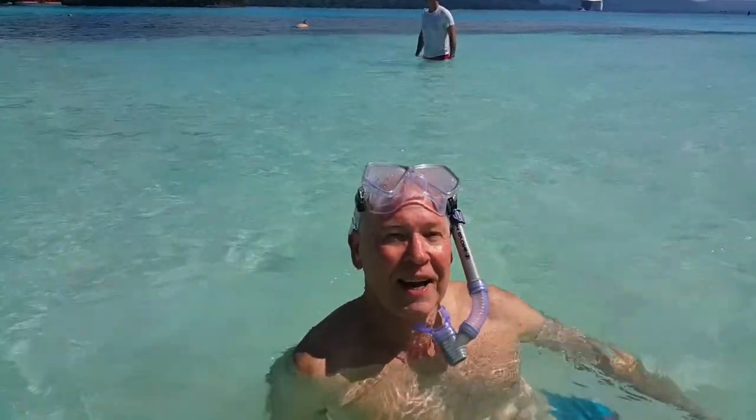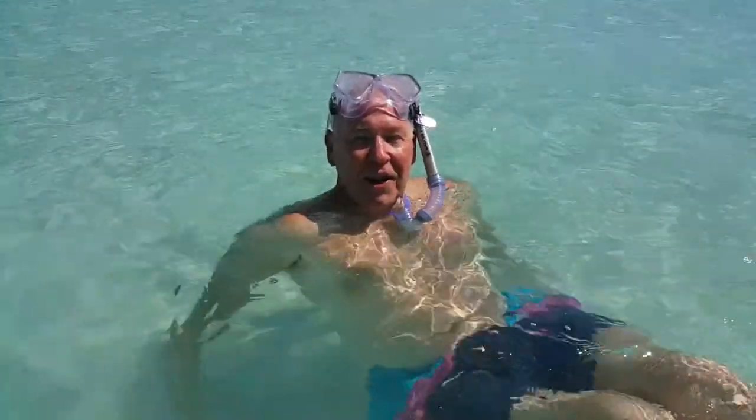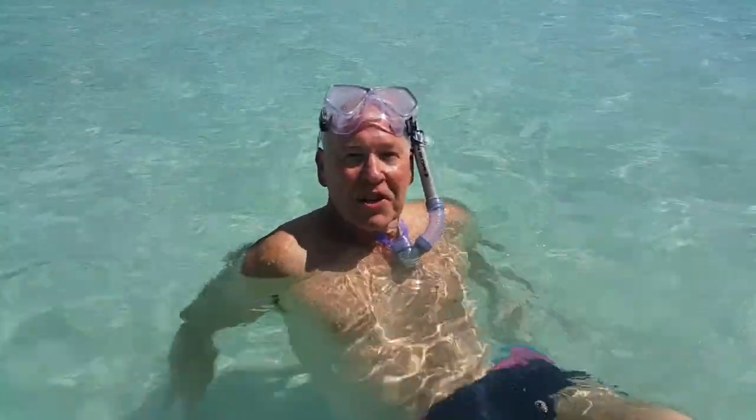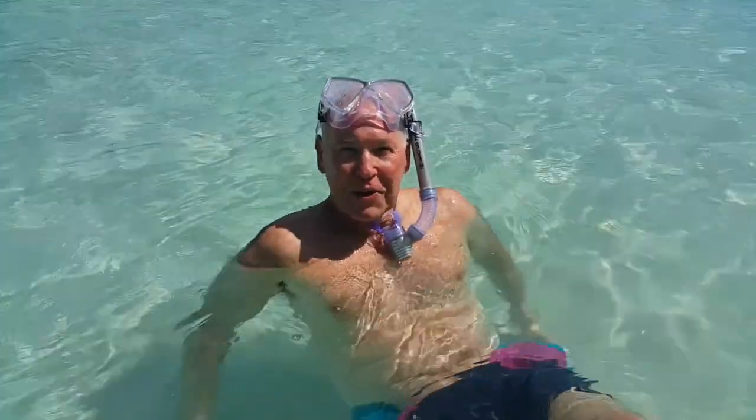Oh, that was great. Good place for snorkeling. The coral is beautiful. There's lots of fish, coloured fish, all sorts of blue ones and yellow ones and striped ones, and I really appreciated the coral this time. It was lovely, and the crystal clear water. Very nice place to come, and the water's warm too.